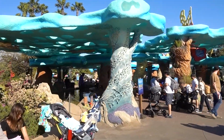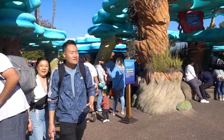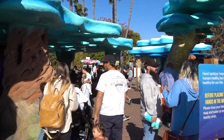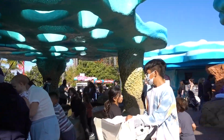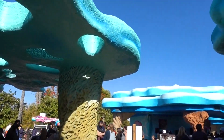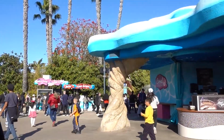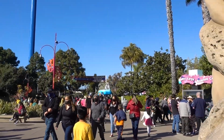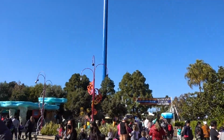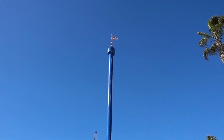Here are the touch tanks with little cleaner fish that like to gently nibble on you. I like it. Okay, and we're back to our little nook where we started things off. And that will conclude one quick lap of SeaWorld San Diego.